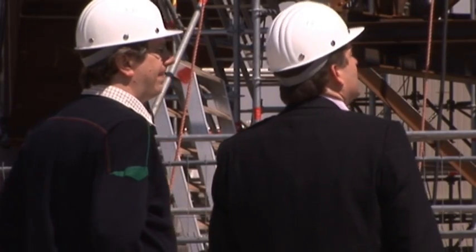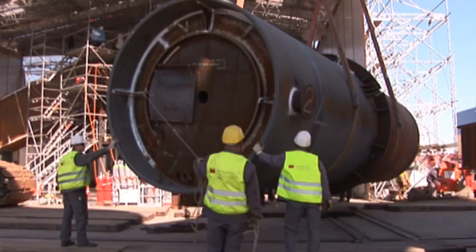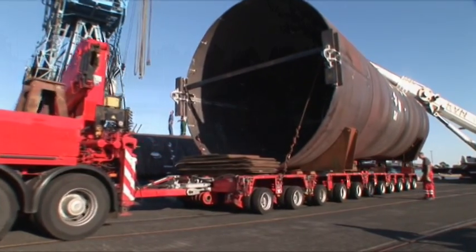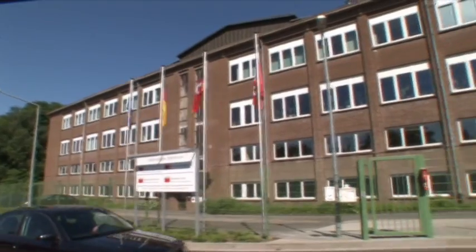WeserWind GmbH Offshore Construction GmbH is part of the future of wind power. In its development of new offshore foundation structures, we can draw on the long-standing experience of our parent company, WeserWind Holding GmbH.